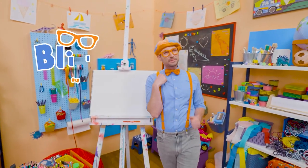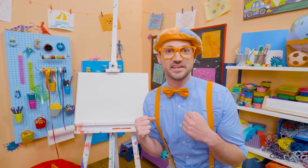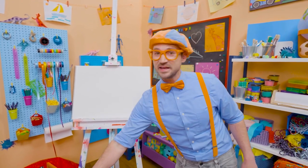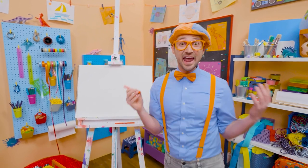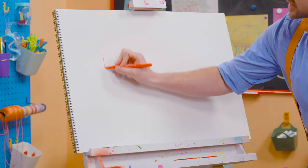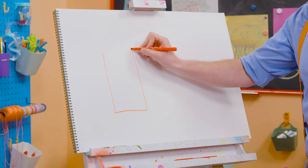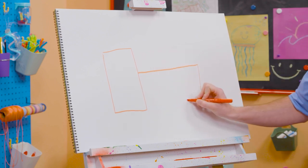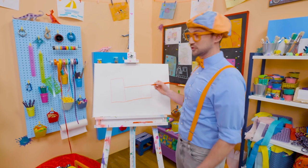Hey, it's me, Blippi. I think we should draw something together. A big machine that puts out fires. And most of the time, it's the color red. Yeah, a fire truck. Let's draw this. All right, first there's gonna be a rectangle up front for the cab. Whoa, and then, a sideways rectangle. Yeah, and that's where all the tools are.